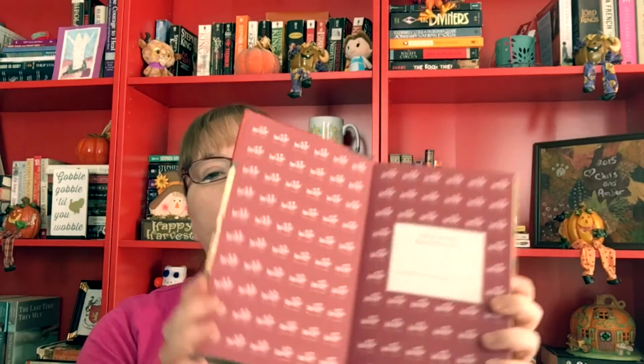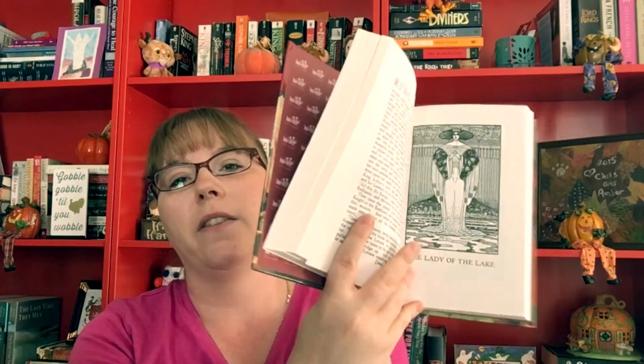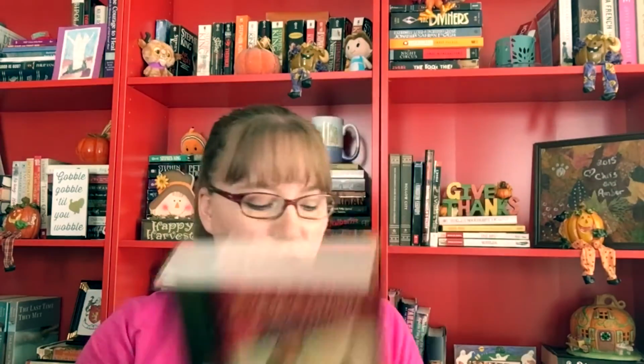The first one being Oliver Twist by Charles Dickens. I am familiar with this book. I have watched movies based upon it, but I have not actually read the story. The next one I found was King Arthur and His Knights by Sir James Knowles, and I got this one for only $2, and it's a great hardback edition of it. The end papers are gorgeous, and I do believe that it's not fully illustrated, but it does have a few little illustrations here and there in the book, so I'm excited to read that.